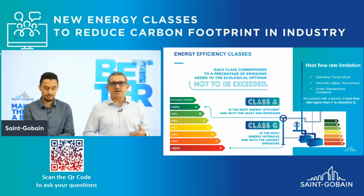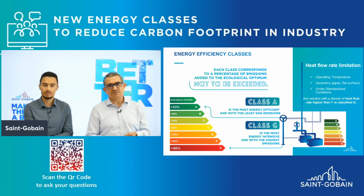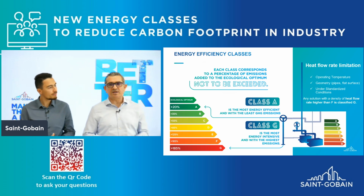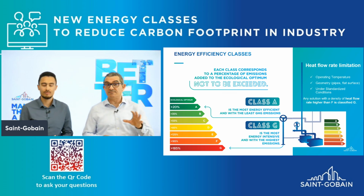The maximum heat flow is calculated with the operation temperature of the elements, the geometry of the elements, and under standard conditions. For example, class A represents 20% more than the heat flow rate of the ecological optimum. Another example, class C is 55% more in heat flow rate than the ecological optimum. In this case, G represents a heat flow rate higher than class F. Normally in Europe, the most common insulation is class F or class G. We are in the red zone of the classification.